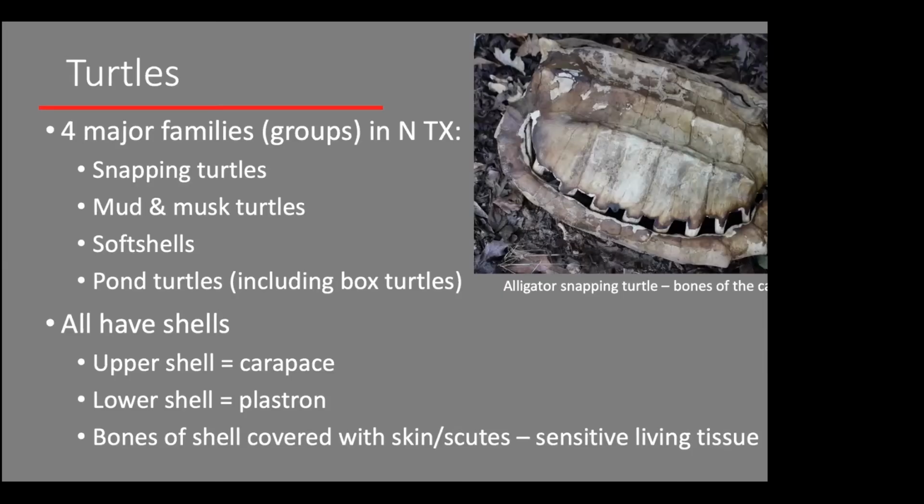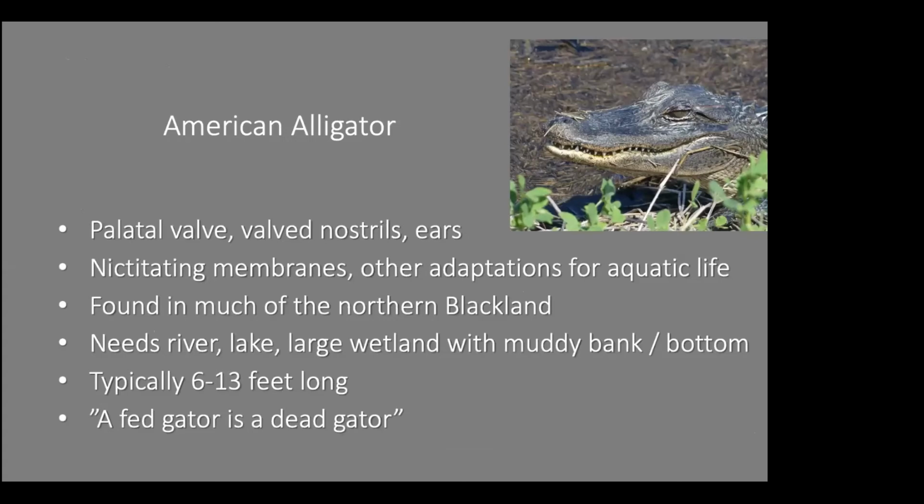Alligators are really well adapted to living in water. They have a palatal valve, so at the back of the throat, if you look at a gator with its mouth open, there's a flap at the back that will close off the mouth so that underwater, a gator can open its mouth and not have problems with water going down into its lungs.